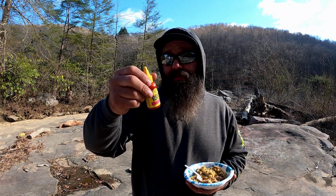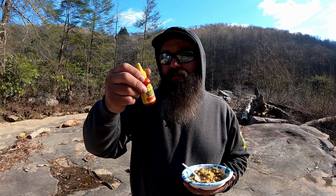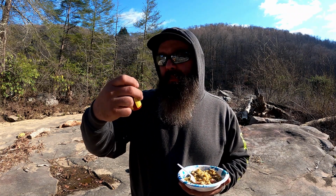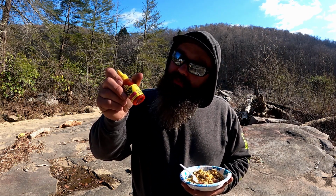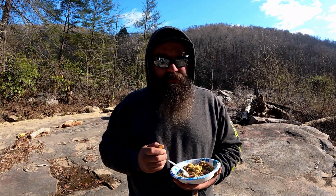Red jalapeno peppers, blue agave nectar, distilled vinegar, garlic, salt, tangerine juice concentrate, lime juice concentrate. Made in Texas, gluten-free. Huh. It's a mellow hot, it says. They are at yellowbirdfoods.com. You want to check them out? So, see what this is all about.